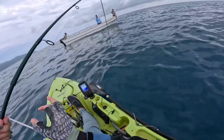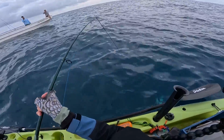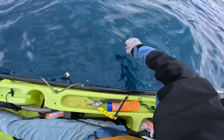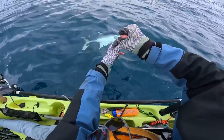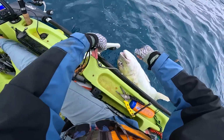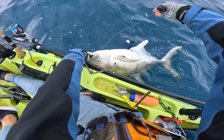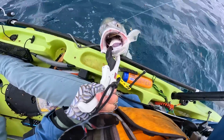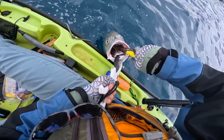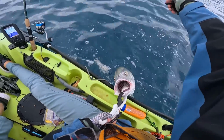Oh no! The travel rod broke. The travel rod, no! All right. I got the leader. Look at that. At least we got our lure bag.